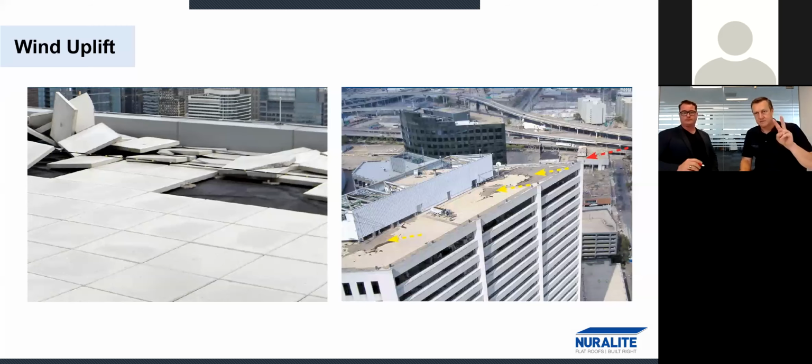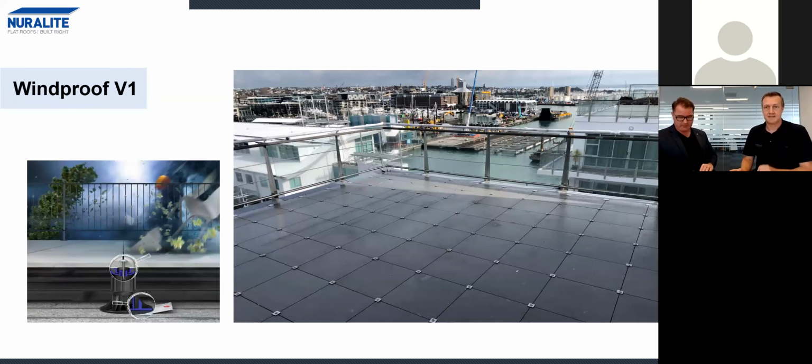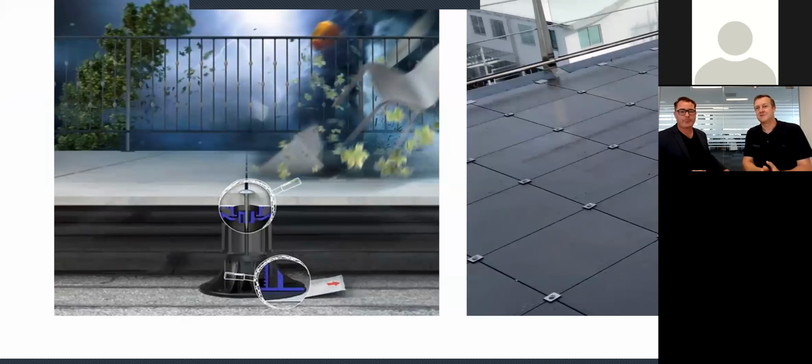Well, let's have a look. I've got three solutions that we're going to really focus in on, to help us understand how we can achieve this. The first one is our windproof version 1, because it was the first system that was released probably about five or 6 years ago. The Nurajacks are made in Italy by a company called Eterno Ivica. We rebadged them as Nurajack here in New Zealand, and we're the exclusive distributor for New Zealand and the South Pacific.